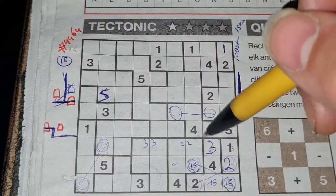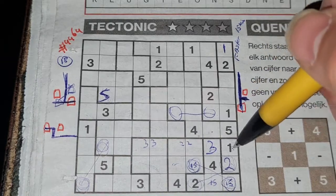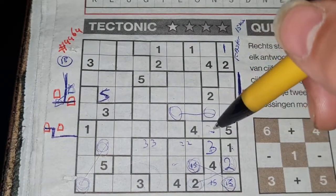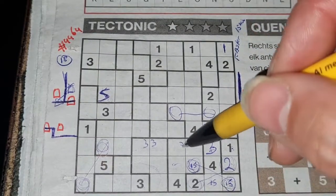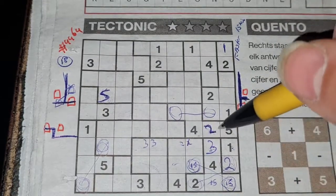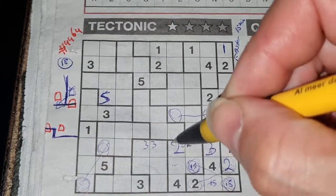This box can be a 3. Wait, I think this box should be a 2 because it can't be 1. Can it be 3? Can it be a 4? Can it be a 5? Yes, definitely 2. Now we have a 2 here. I've marked those 2 boxes with a 2, so this box can't be a 2 anymore. So 1 box left for the 2. Should be here.